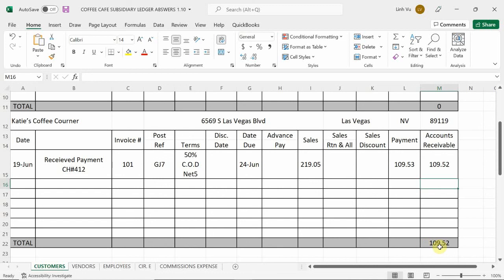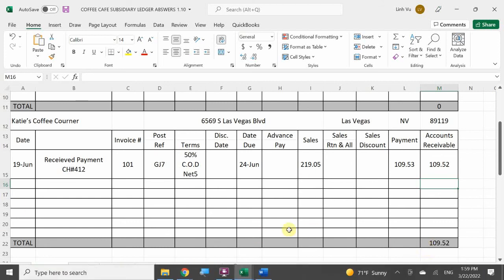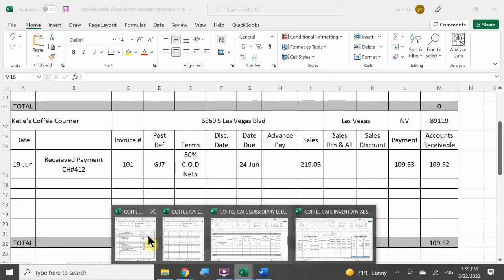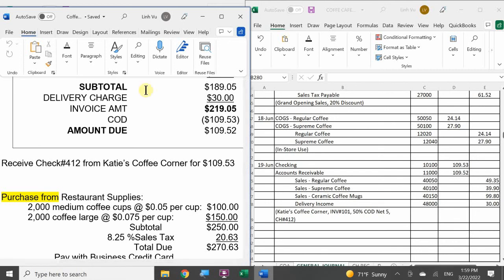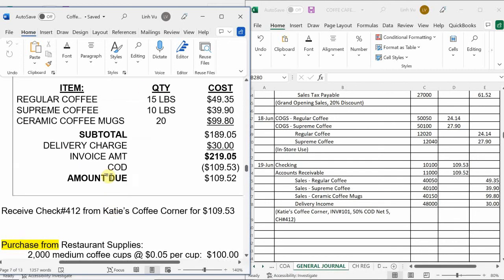Okay. And down here, if you have it all set up already, it should give you a tally total of how much Katie owes you in grand total with all the invoices combined. So in this case, Katie owes me $109.52. Good. One more thing that we need to do. Update inventory? Not yet. Before updating the inventory, there's one more thing we need to do.